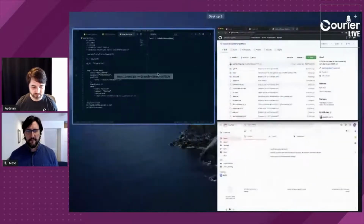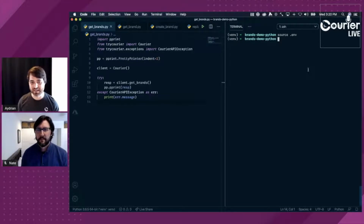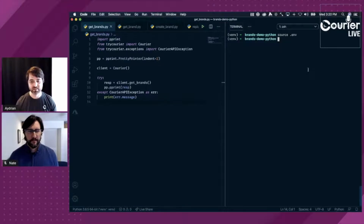So let's look at these scripts. In my VS Code, I've gone ahead and created some scripts. I have it all set up in a virtual environment. I went ahead and sourced my .env file because I don't want to expose my access token. One of the things that we built into our SDKs is if you create an environment variable called courier_auth_token, and it's documented in the README, then we will pull that one in for you, because we don't want people to accidentally upload their tokens to GitHub or somewhere else, share it, because it's never good to let people send on your behalf, I guess.